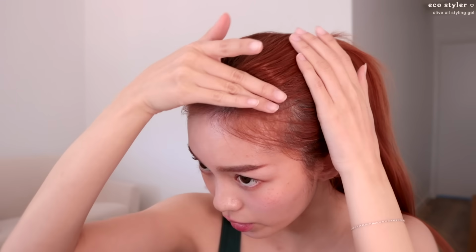I'm gonna use the Eco Olive Oil Styling Gel. I hate when I'm running and then my hair starts going everywhere, so this is a very important step for me when I tie my hair up. And I'm gonna try using the root spray for my hairline right here. This is the blonde one. They sent this one to me and the brown one, but I wanna try this one first and then if we need to go darker, I can just use the brown one.